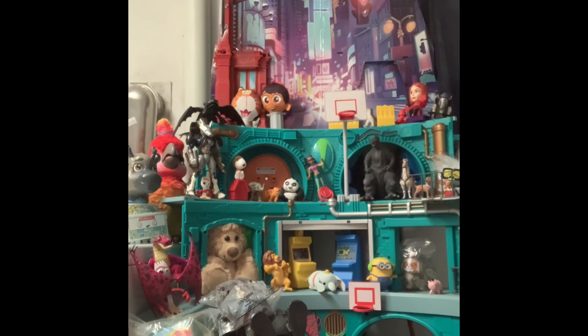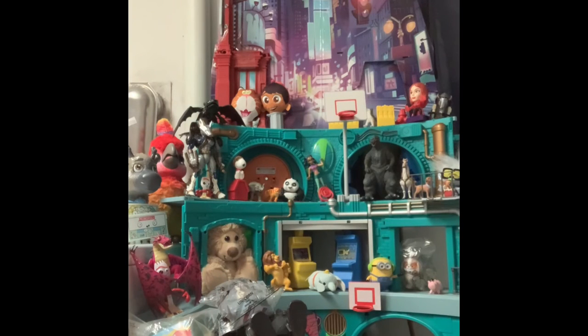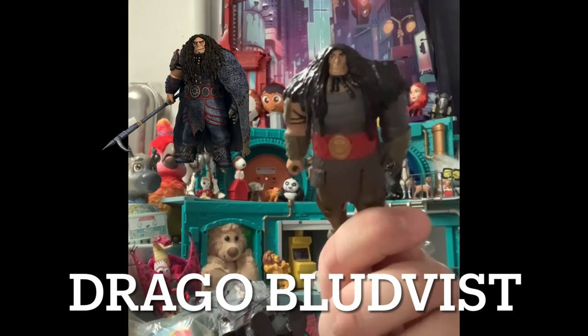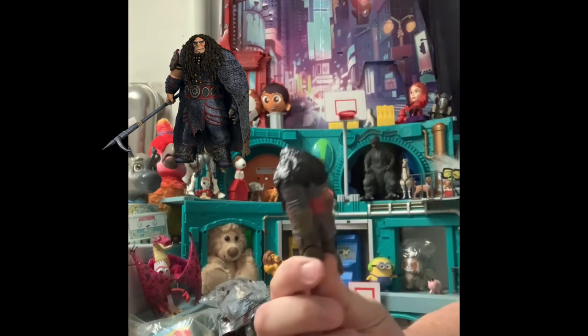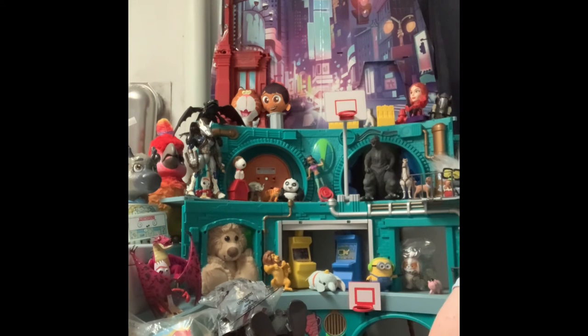Why are you laughing? You look confused. And here's a Batman. We have the bad guy from How to Train Your Dragon 2. Isn't that the dad? Nope. He's the bad guy. Maybe I haven't. I think I only watched the first one.